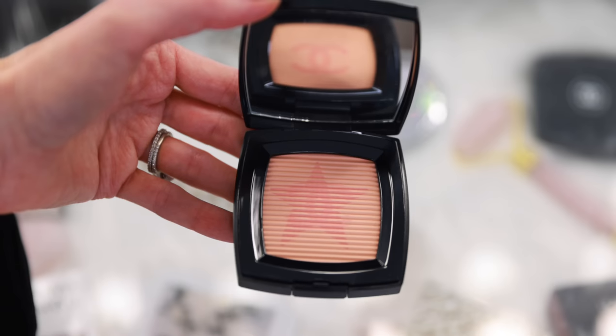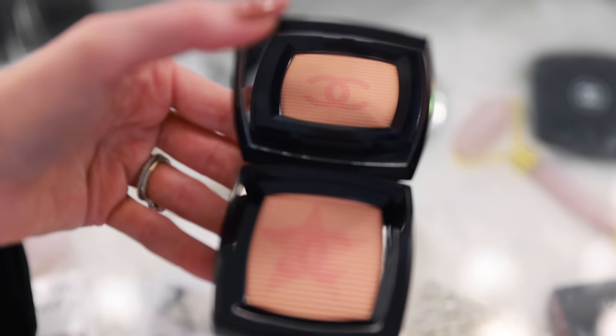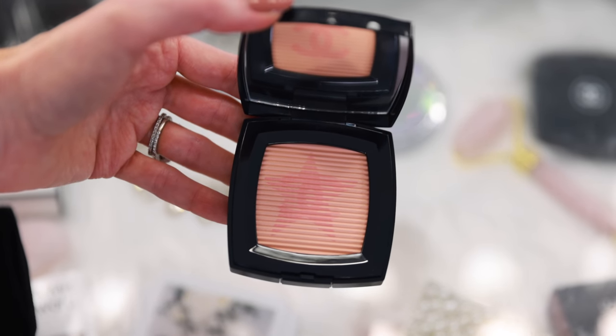I plan to review and swatch both of these blushes this week, and I will do a ton of comparisons, but I think they are so pretty. This is just one of those special pieces that if you're a Chanel beauty collector, you are going to love this. But I do have some other fashion items here, including these really cute new booties from Stuart Weitzman.